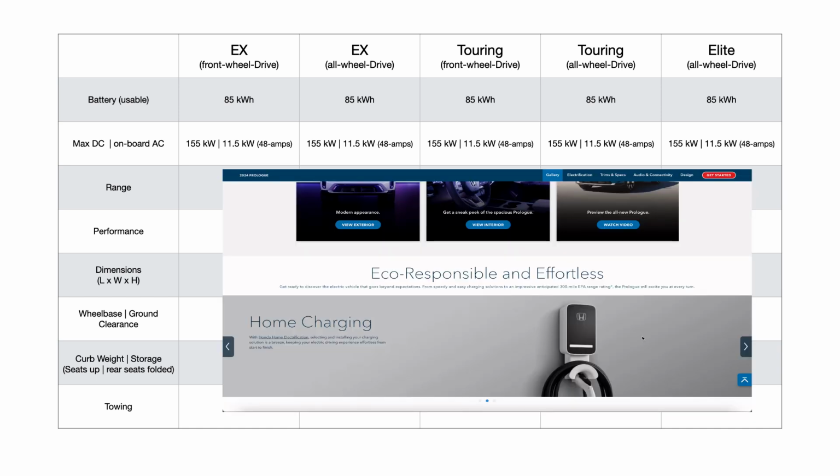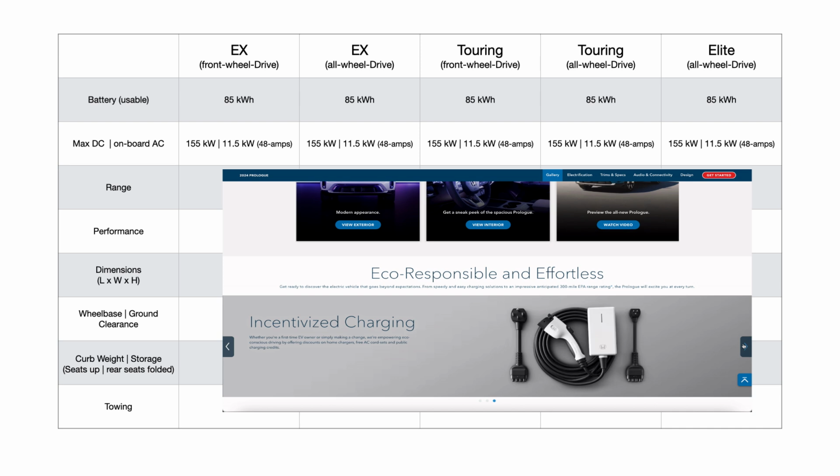To go with that, Honda is offering a 11.5 kilowatt home charging station with a $500 credit towards installation and a $100 credit towards public charging. A 7.6 kilowatt electric vehicle charging equipment with a $300 public charging credit and $250 incentive for home installation. That's all far better than the random free charging rolled out by some brands.